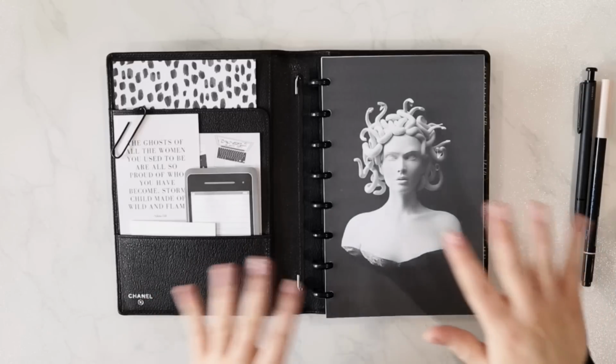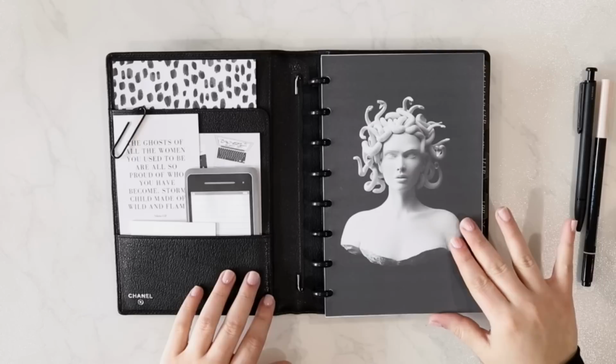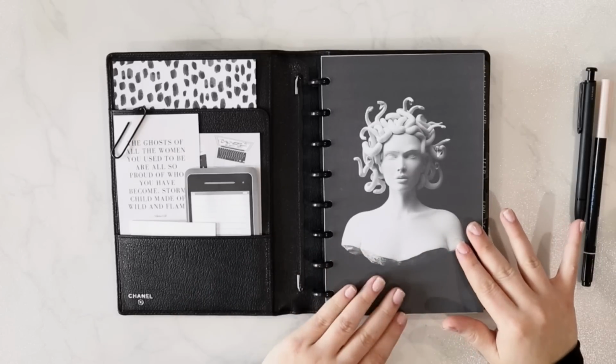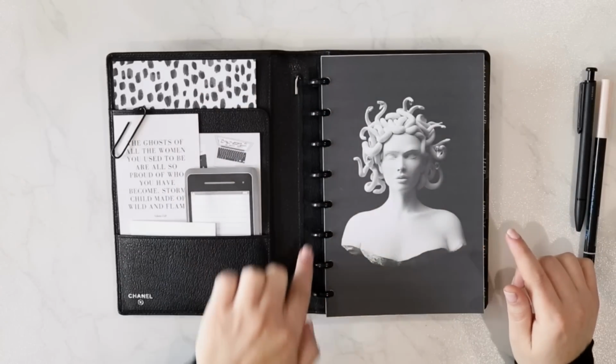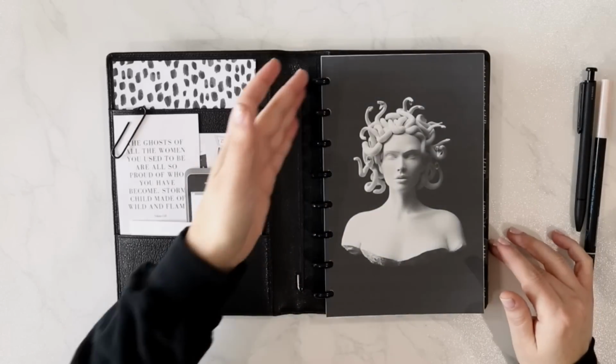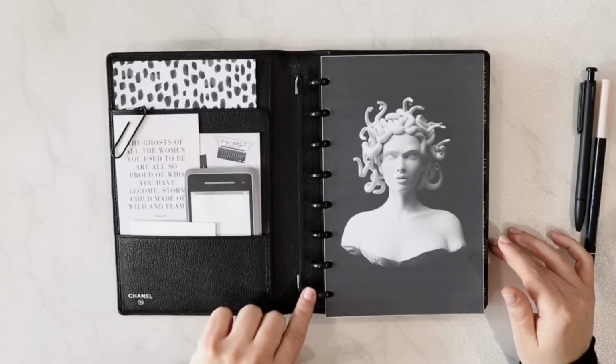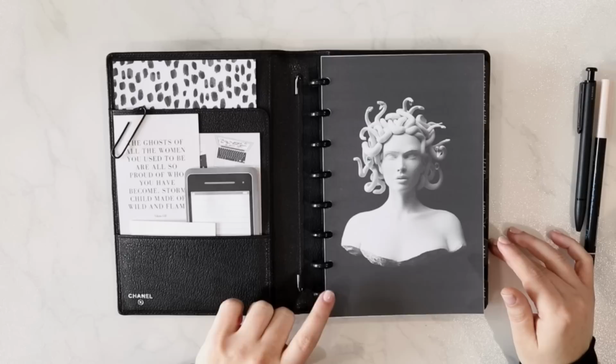Okay, so next, let's move on to the actual planner itself. Like I said, I have this beautiful Medusa print on the front cover. And you guys can tell at this point, I am using a disc bound system. These are my ARC discs for the actual planner itself. These are just the plain black discs that I think are like a 3/4 inch.